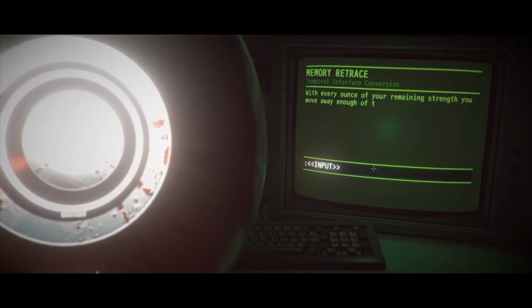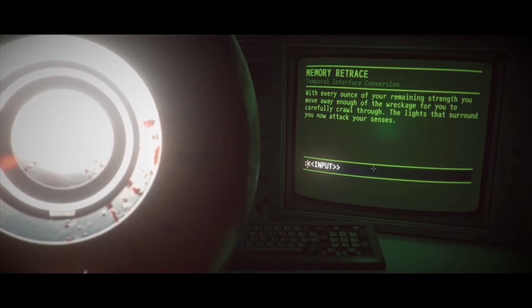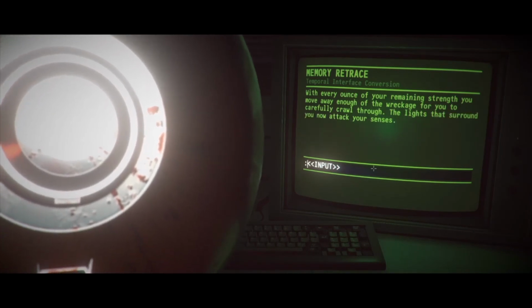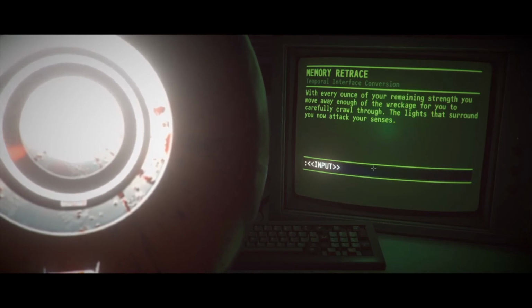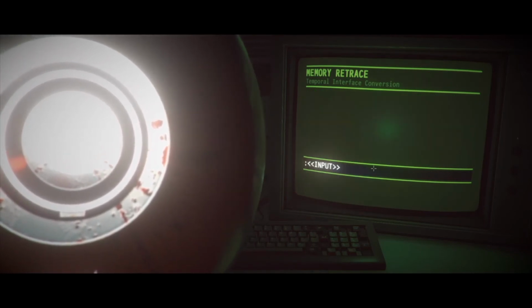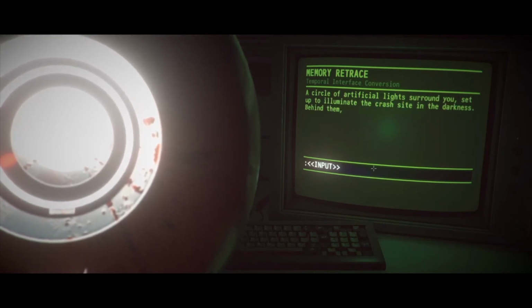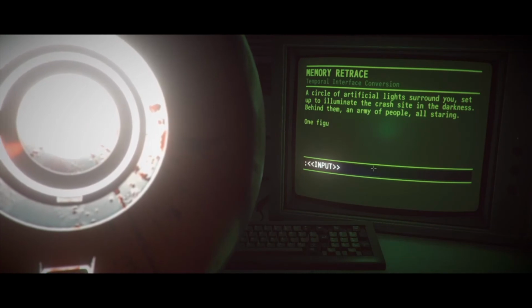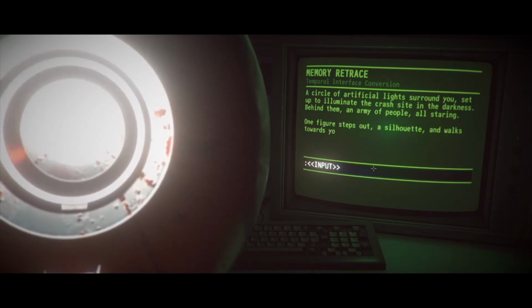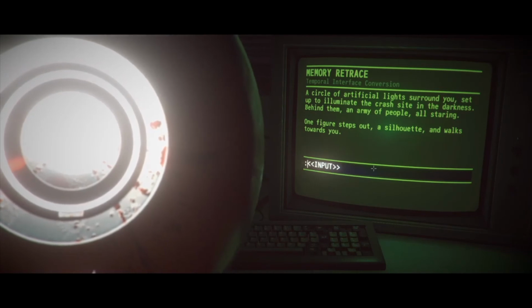With every ounce of your remaining strength, you move away enough of the wreckage for you to carefully crawl through. The lights that surround you now attack your senses. A circle of artificial lights surrounds you, set up to illuminate the crash site in the darkness. Behind them, an army of people all staring. One figure steps out, a silhouette, and walks towards you.